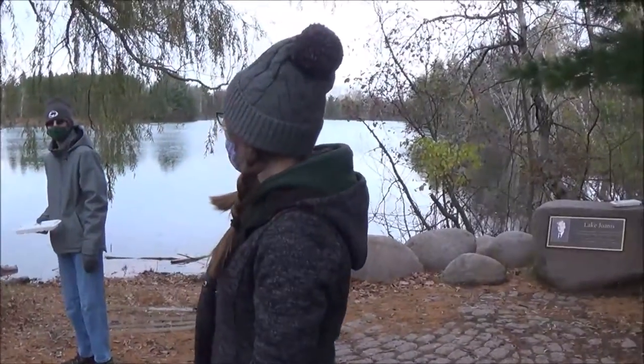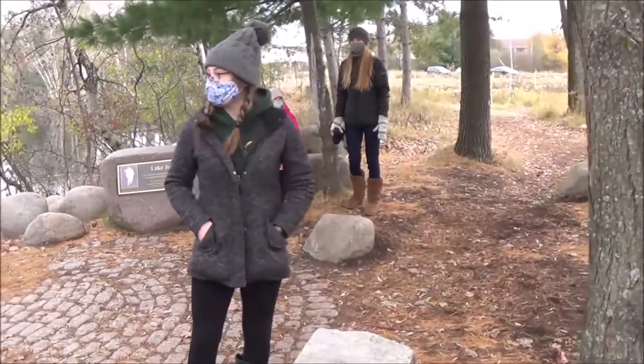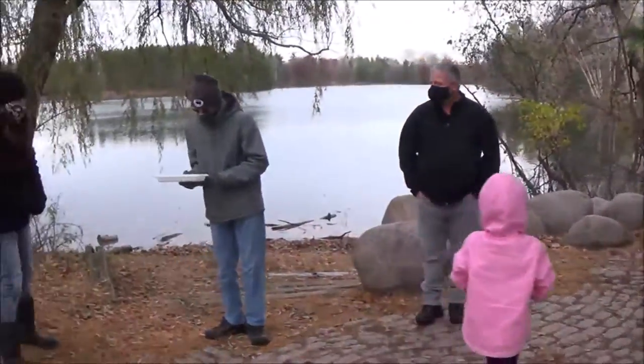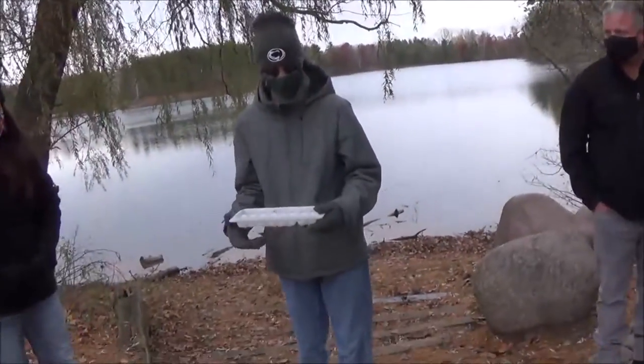Here, let's start over here with this group. Is everyone here? We're going to start sharing. All right, we're going to start with this group over here. What did you guys find? We found a caddisfly. Wow. And we found a little bitty bug.